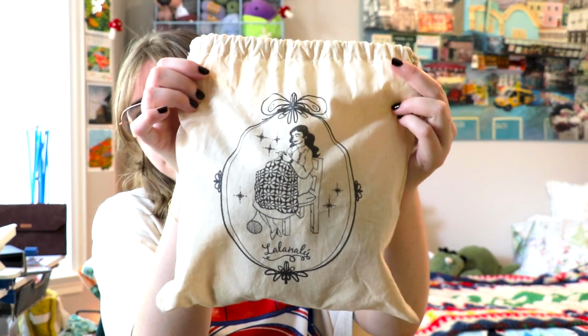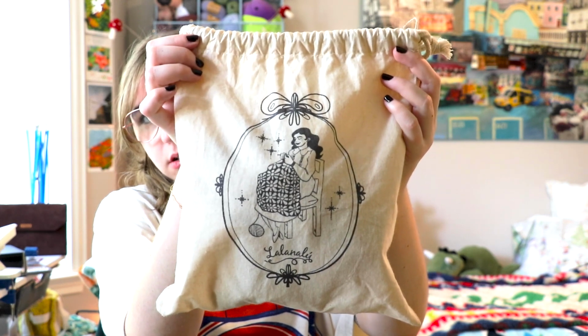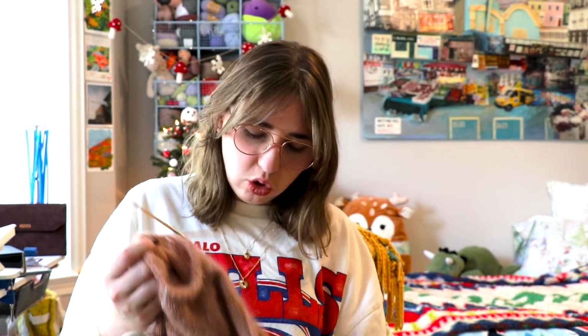Okay, so I did have this one going in my podcast, and it is the Oslo hat Mohair edition. It's in my lovely little project bag that I got in Barcelona from Lana Lou. Oh my god, it's so hard for me to say that. I know it, but I get stuck. One of the yarns is also from that store.